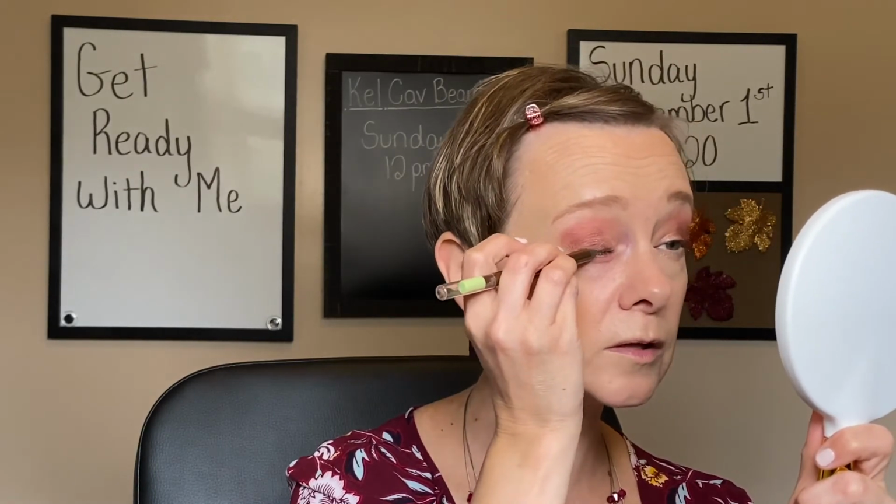So how I like to do my eyeliner, let me get my mirror up here, is I just come right along the lash line, get as close to that lash line as I can, and I just do little motions there, little dots of color. So it's not a stark line. Just little dabs there. And I really like this color. It's not too dark, but I feel like it gives just a little bit of definition there. Once I put my mascara on, it really helps those lashes to look a little bit thicker. So let me do the other side here.